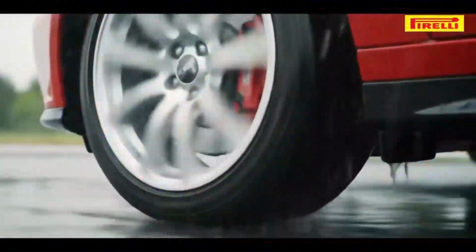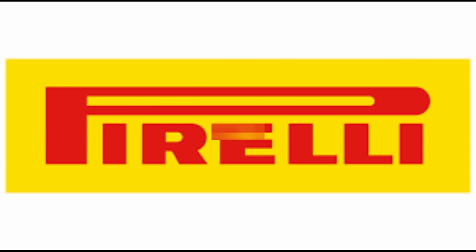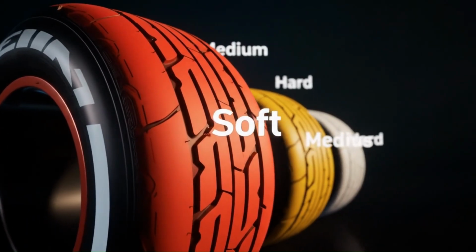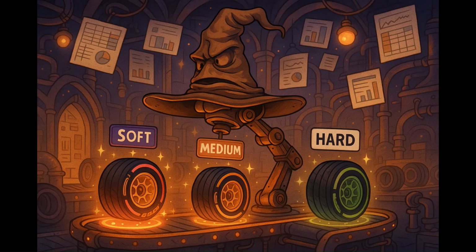The real stars of F1, sorry drivers. All F1 tires are made by one company, Pirelli. They're like the Hogwarts sorting hat for tires, deciding who gets what, when, and where. Only with fewer talking hats. There are 3 main dry weather tire types. Softs, red. Fast. Grippy. Last about as long as a TikTok trend. Mediums, yellow. The Goldilocks of tires. Just right. Hards, white. Durable, but takes forever to warm up. Basically the dad of the group.